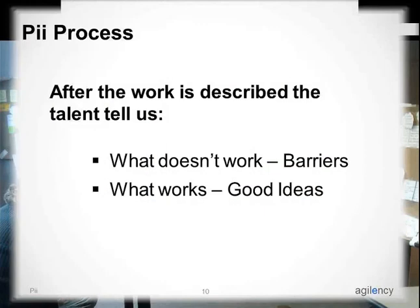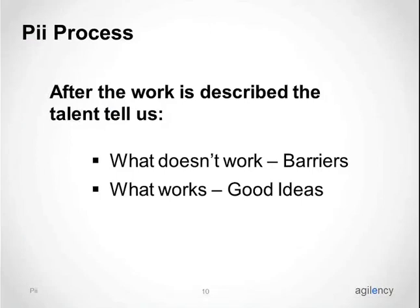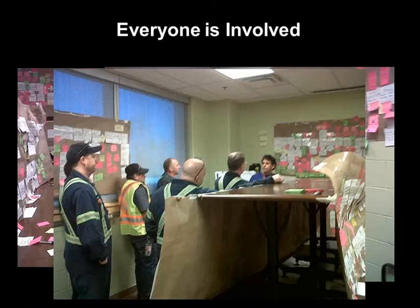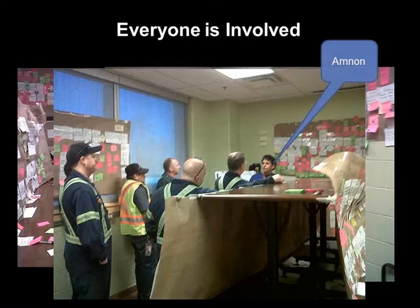Then we ask the talent again, what works and what doesn't work, so barriers and good ideas. And of course, barriers are those things that slow you down or even stop you from getting your job done. Now, the other aspect of this is we have everybody involved, and Amnon will tell you a little bit more about the story here in a minute. In fact, you're going to be able to see who Amnon is. And I just want to make a note here, and then I'll have Amnon type in.